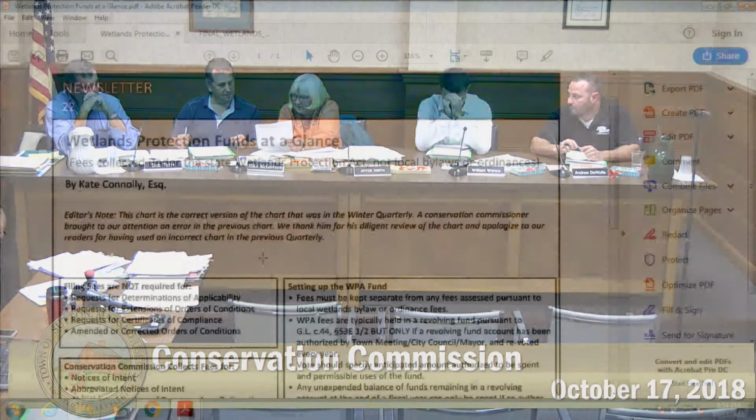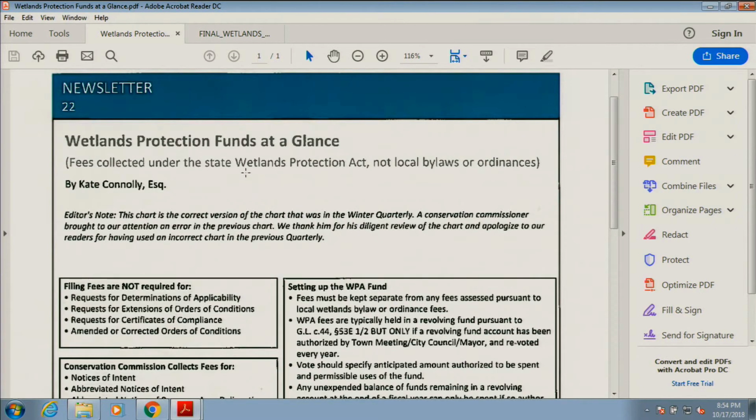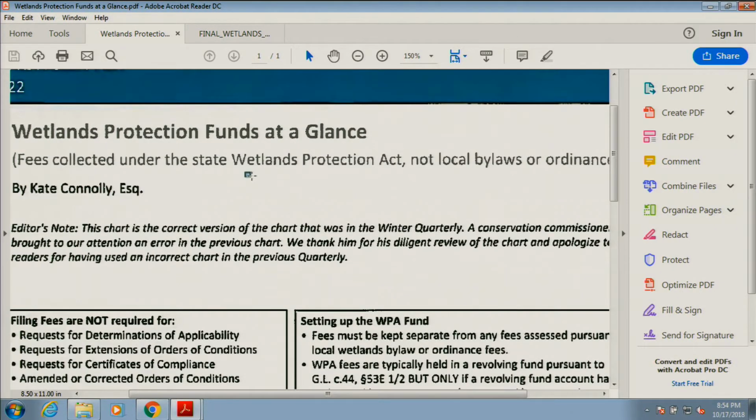By the bylaw. So under the state guidelines, are we allowed to charge and increase this fee to use it for? Yes. Brandon, what is this? Just to help us. That is only the wetlands, only the state. Wetlands Protection Funds at a glance. Fees collected under the State Wetlands Protection Act, not local bylaws or ordinances.